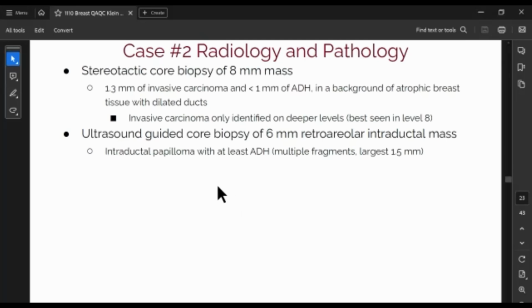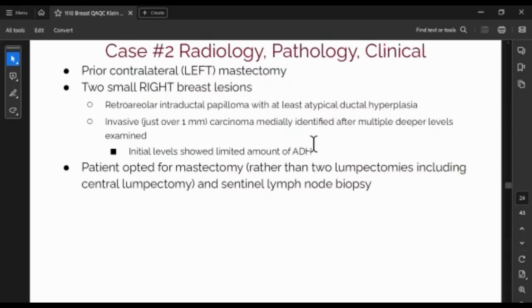So just to correlate the radiology and the pathology, remember, we were able to find this tiny little invasive carcinoma only on deeper levels, level 8, but that does seem to correlate, right? And then the intraductal mass, retroareolar, sounds like a papilloma. It is a papilloma. It has atypia in it, though, too.